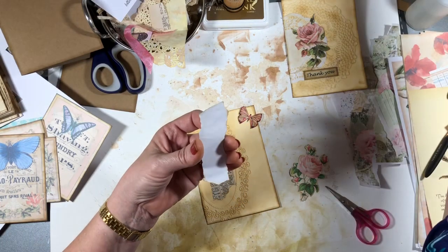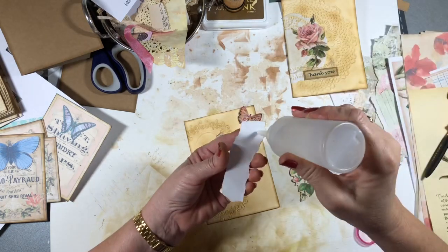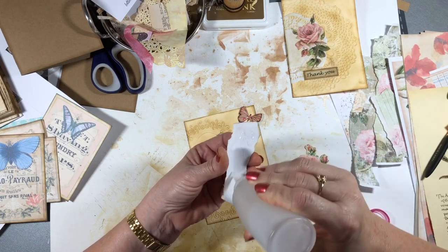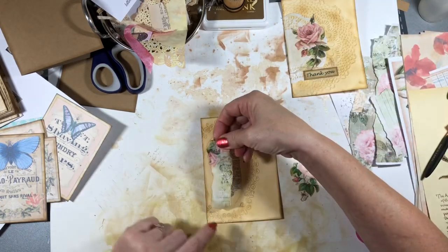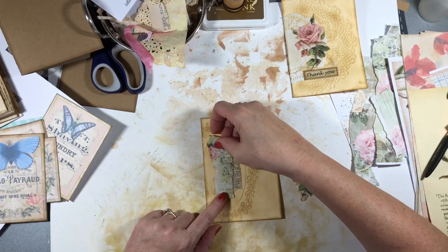Just get the glob of glue off the top of my glue there. I think I'll be having a nanna nap this afternoon. Hardly keep my eyes open. Okay, so I can't even remember how I had this now. It's probably completely different to how I had it.